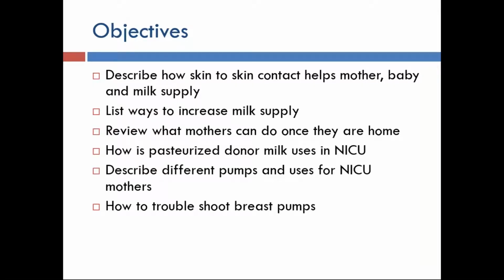These are our objectives. Describe how skin-to-skin contact helps mothers, babies, and milk supply. List ways to increase milk supply. Review what mothers can do once they are home. How is pasteurized donor milk used in the intensive care nursery? Describe different pumps and uses for NICU mothers. How to troubleshoot breast pumps.